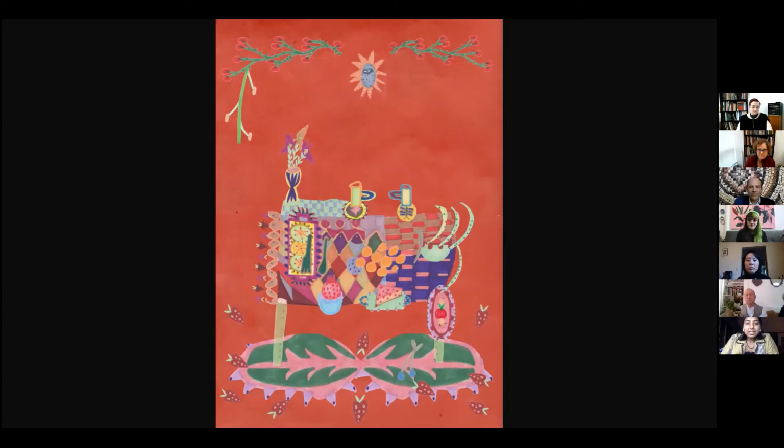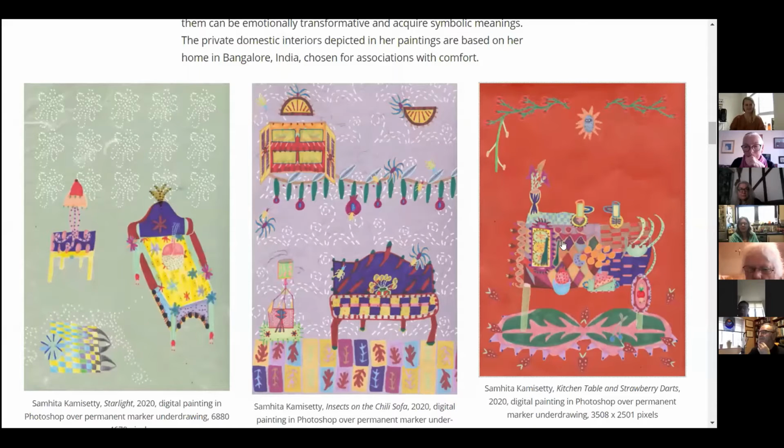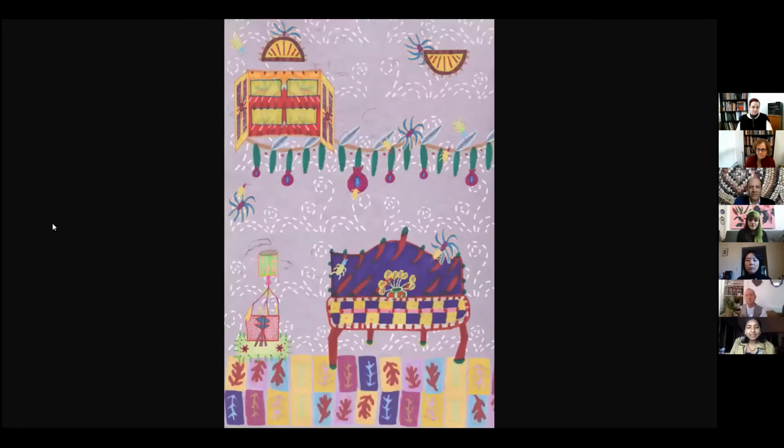So the painting here is called Kitchen Table and Strawberry Darts. It's a very fun and lively atmosphere with fruits, inspired by food. And I think the next one. Is this okay? Yeah, go ahead. Insects on the Chilly Sofa.